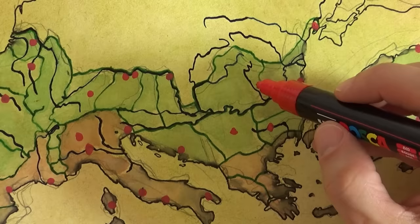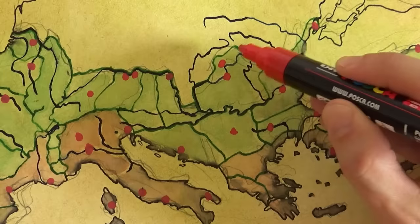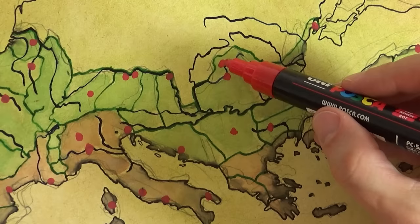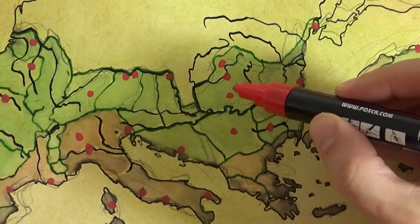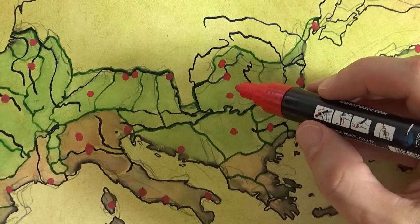In Dacia, Apulum, along the Mures River. Today, Apulum is the city Alba Iulia in Romania. And this city here, Napoca, today it's called Cluj-Napoca, in Romania. And here, Sarmizegetusa, or Ulpia Traiana Sarmizegetusa.